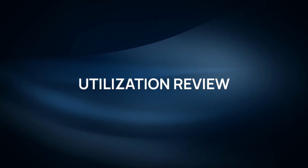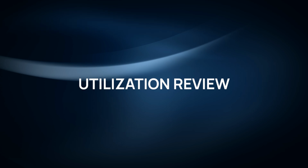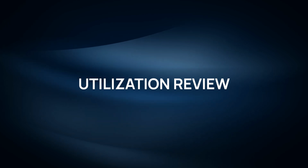Utilization review. Utilization review is a process used by health insurance companies and healthcare providers to assess the necessity, quality, and efficiency of healthcare services being provided to patients. The goal of utilization review is to ensure that treatments, procedures, and hospital stays are medically necessary, cost-effective, and appropriate for the patient's condition. Utilization review typically occurs at different stages of care, including pre-authorization, concurrent review, and retrospective review.